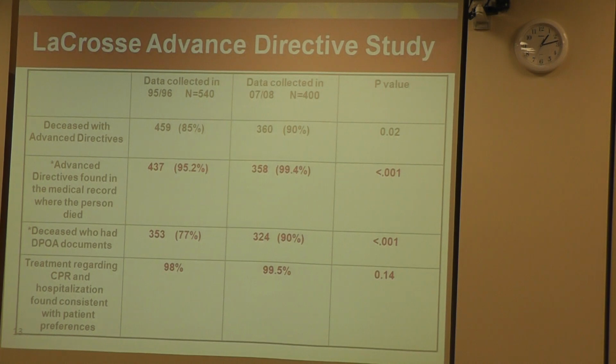Those who had DPOAs, or healthcare power of attorneys, before they started this program was only 77%. They were able to increase that to 90%. And whether or not the treatment was consistent with the patient preferences, it was 98% before the program, and they still increased it to 99.5% again.